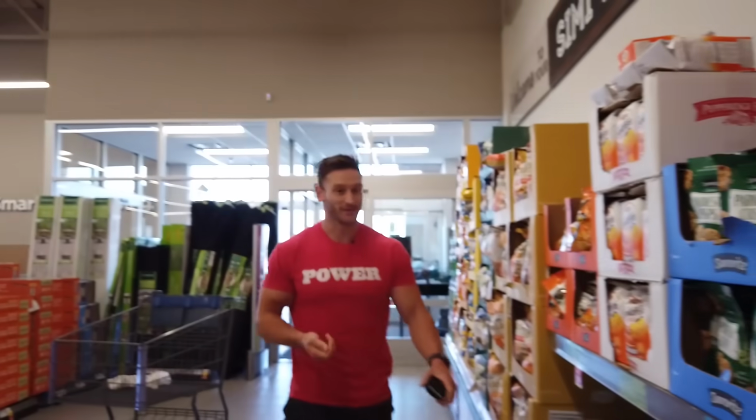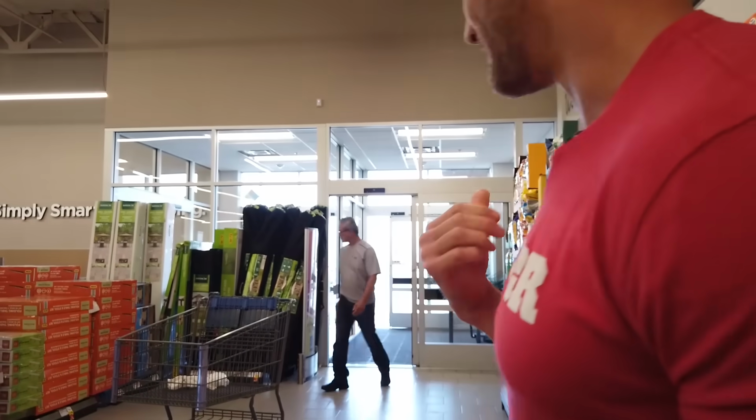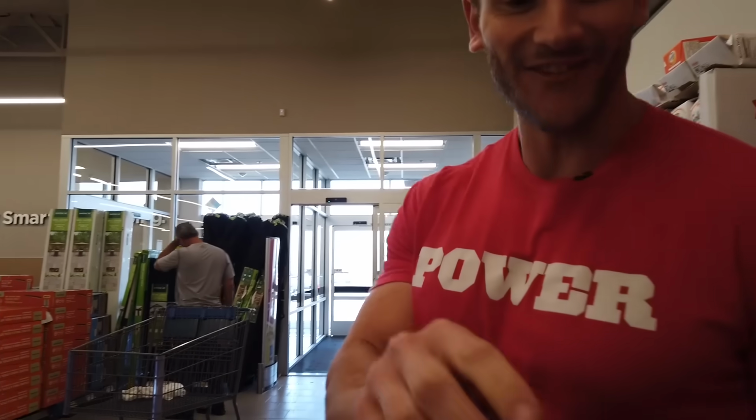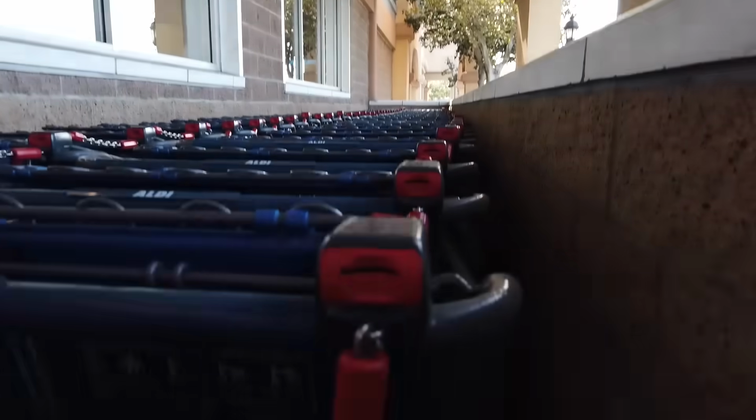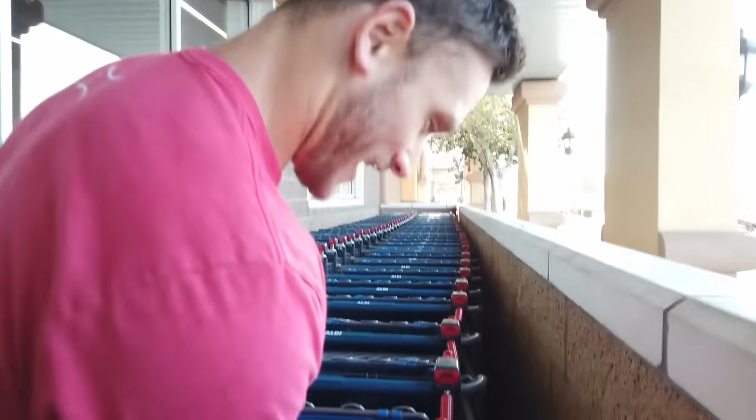I've never seen that before. You don't have a quarter, do you? You have to pay a quarter to get a cart. What the hell? All right. So, I'm not sure if I like this or appreciate it.